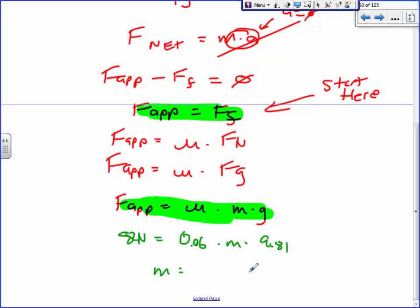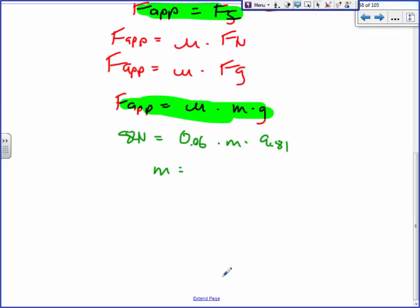Did you already get it? Oh, you did. Okay. So 82, that's an 82, by the way. Divide by 0.06. Divide by 9.81. What'd you get? 139. Okay. 139 kilograms? That's actually not the answer.